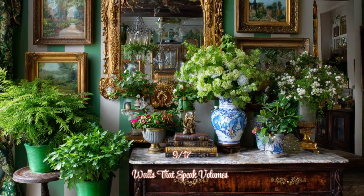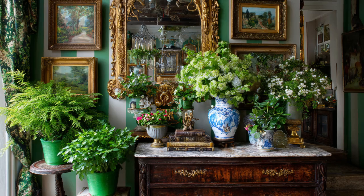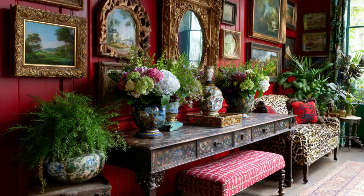Forget blank walls, Bunny fills hers with art, mirrors, tapestries, and more. Her gallery walls tell stories, often mixing periods and genres to stunning effect.